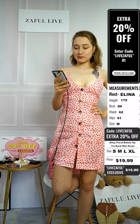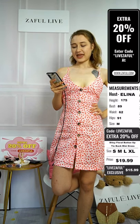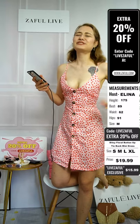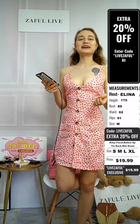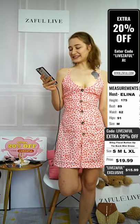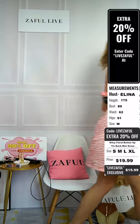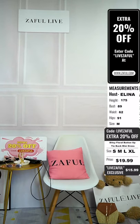Okay. Let me maybe move on and try the next one. Yeah, this item is really beautiful. Who likes to feel girlish, sweet, and at the same time stylish? Yeah, you can choose this dress. Okay, let me try the next one, because we still have some items that are really so cool. And you can leave me a comment about what you think about the previous items.